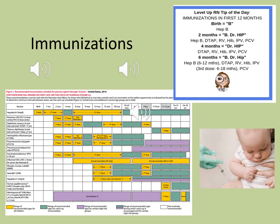You do need to know the immunization schedule for infants, and not just infants. I actually suggest that, for testing purposes, you need to know the 3 big age groups. You need to know the infant, toddler, and preschool schedule. I can guarantee you some sort of questions at some point in time, midterm or final, about immunizations.